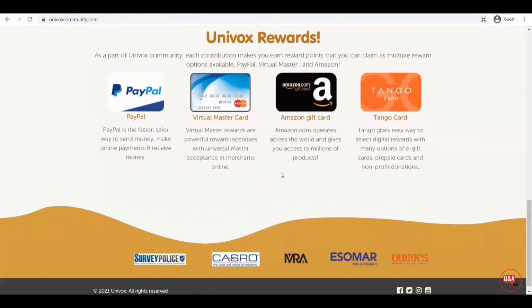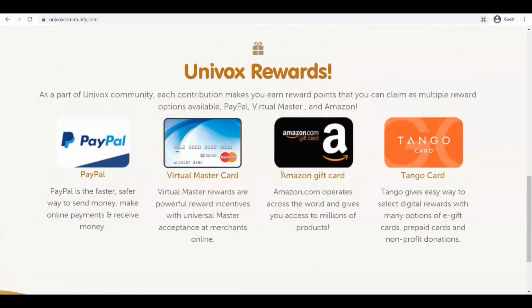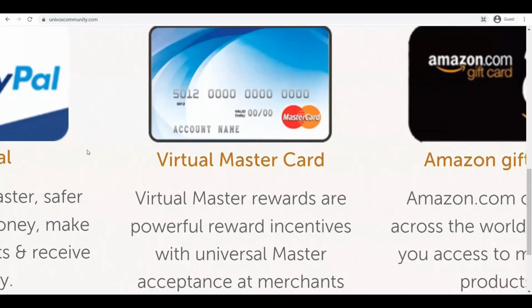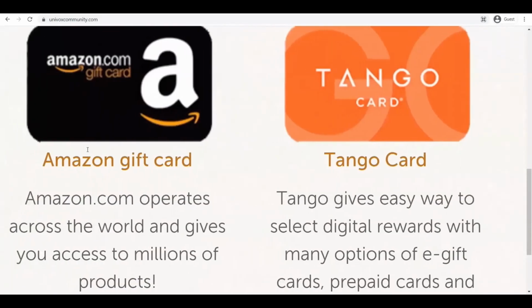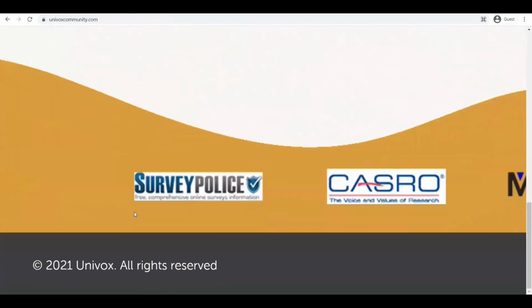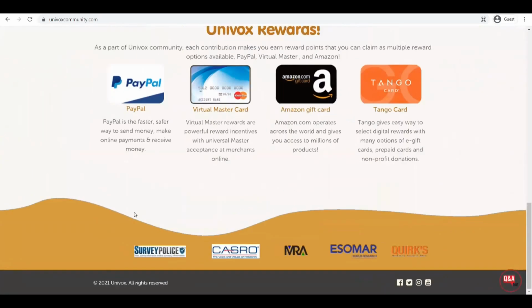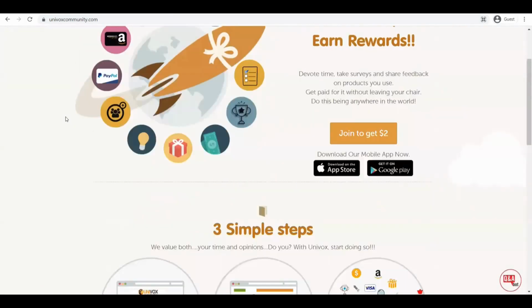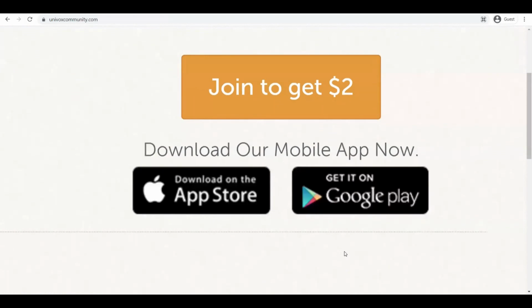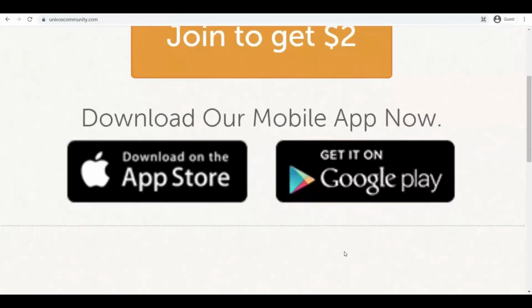Here are some of the ways that you can choose to get paid. So obviously, our favorite, PayPal Money. We also have bank transfer, Amazon gift cards, and Tango gift cards as well. So you can literally just choose from any of this. They work with other brands already too, which means that this website is legit and it's reliable. You can download this app on both Android and iOS devices, which just makes it all the better than it already is.